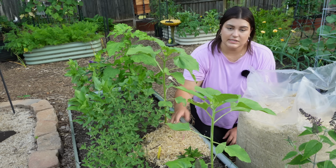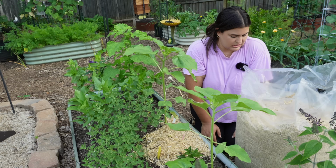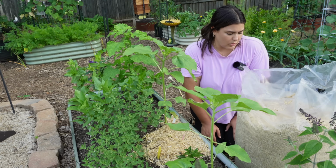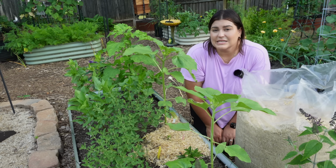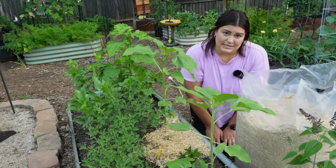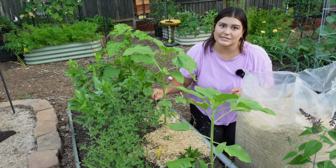There's a few different places that I like to get wheat straw. I got this huge bag from Tractor Supply. I can't remember the price. I think maybe 30 bucks for this whole bag, which is not bad. Another brand I really like is Garden Straw, and Epic Gardening sells that. It is a little pricey, but it is a bit higher quality than this one from Tractor Supply because this one has quite a few wheat seeds in it.